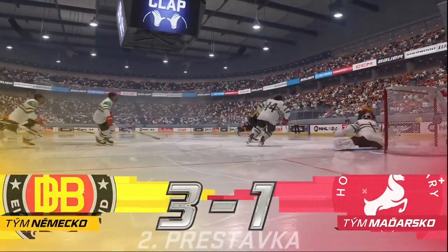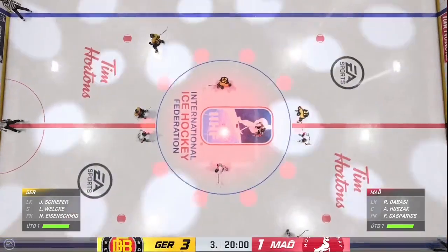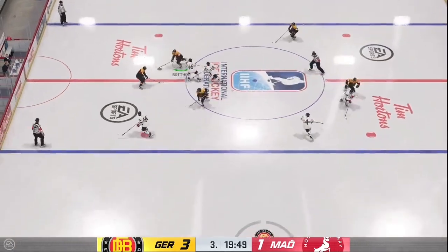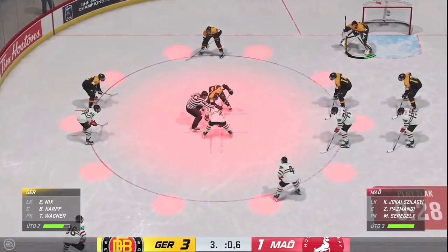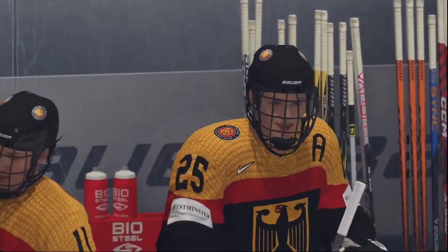Let's get a clean sheet of ice. And we are just moments away from the start of the third period. All right, the puck is dropped on the third and final frame. Centering feed! And it is all over with this one.